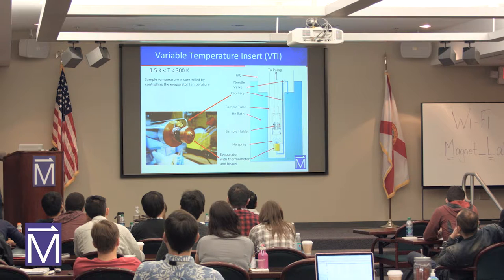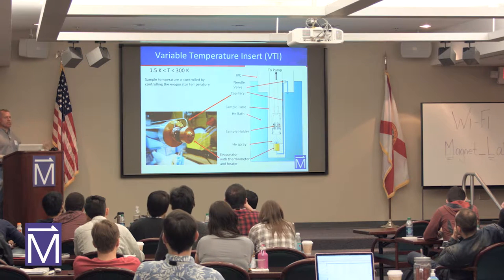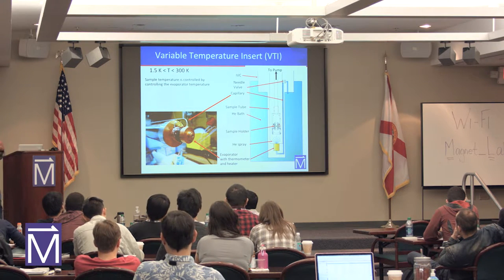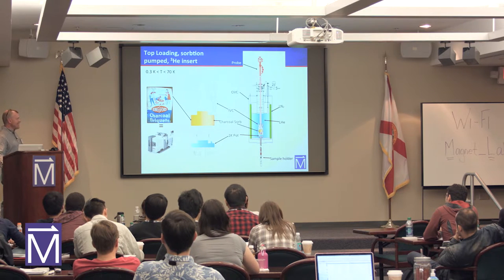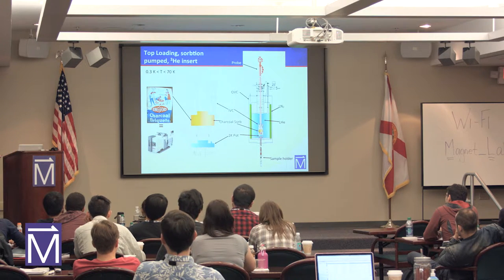It's very forgiving. If you screw something up, we pull this thing out, we warm it up, we put it back in, you're running the same day, right? You don't worry about losing helium-3. You don't worry about unbalancing the mixture in a dilution fridge. This is the easiest way to do some of the low temperature research.